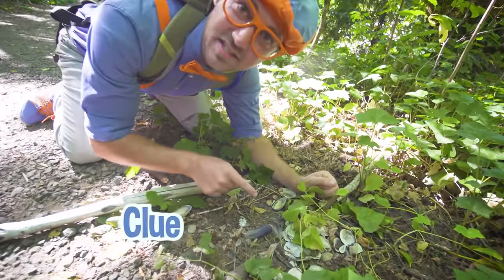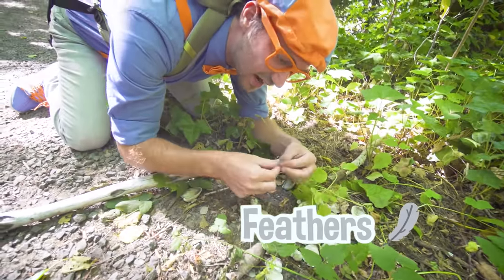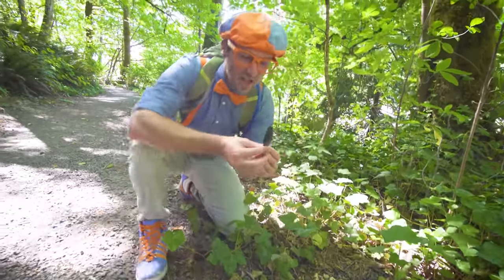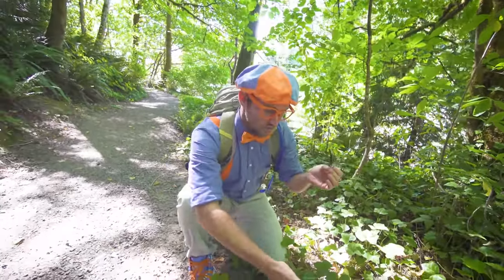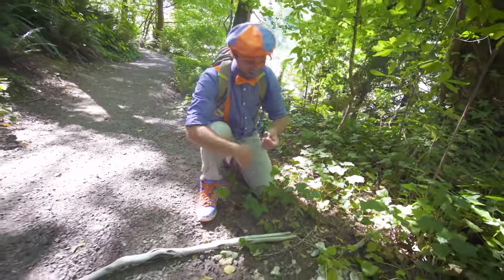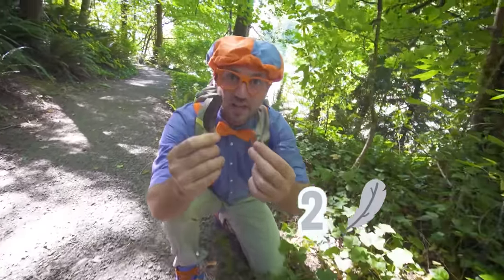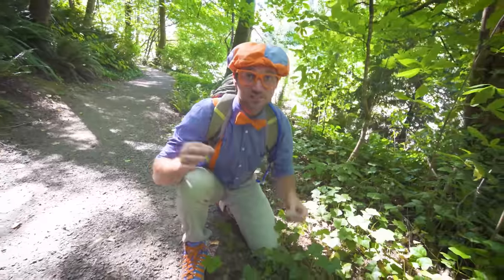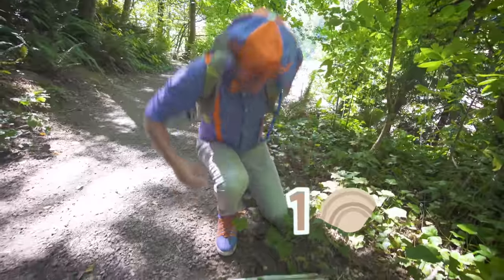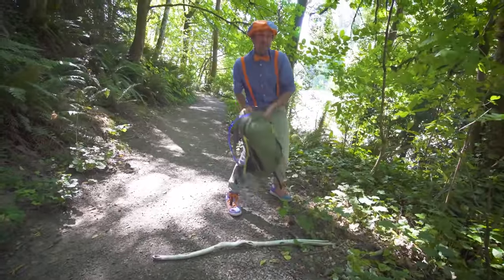Do you see this? This is a clue. These are feathers. Yeah, look, bird feathers. Wait a second, I wonder if a bird was hanging out right here. Yeah, maybe it was having lunch. Okay, well, I'm gonna take one of these two feathers and put it in my bag and I'll show you something really cool later. And one clamshell. All right, let me put it in my bag and then we'll continue on.